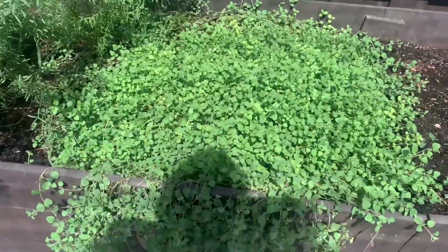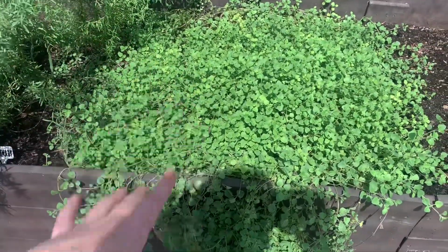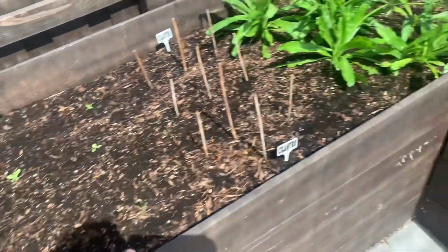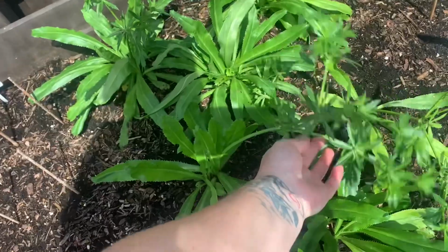My oregano is growing wild again, which I do need to dry because we need some more to use for spice. I literally use this almost on everything. So I'm gonna go ahead and give this a good trim so I can get this dried and have the spice. My culantro area looks amazing. This is the best that this has looked.